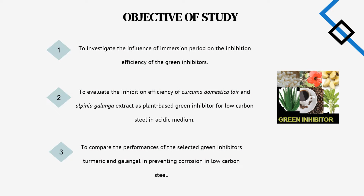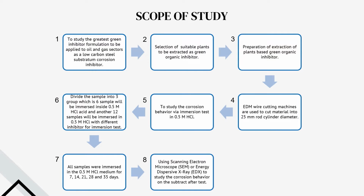Next, the objective of this study is first to investigate the influence of immersion period on the inhibition efficiency of the green inhibitor. Second is to evaluate the inhibition efficiency of Curcuma domestica Loir and Alpinia galanga extract as a plant-based green inhibitor for low-carbon steel in acidic medium. Third is to compare the performance of the selected green inhibitors, turmeric and galangal, in preventing corrosion in low-carbon steel. The scope of the study is first to study the best green inhibitor formulation to be applied in the oil and gas sector as a low-carbon steel substrate corrosion inhibitor.